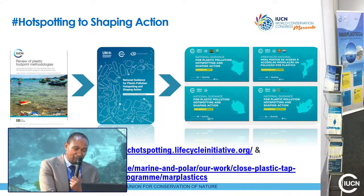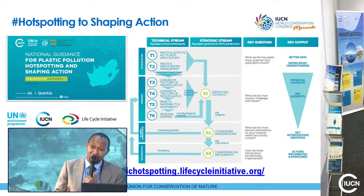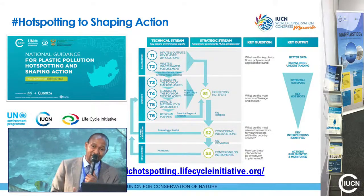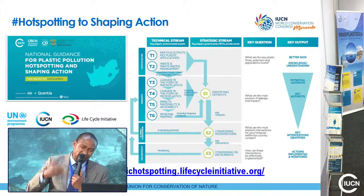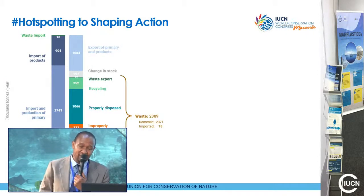So our partnership with UNEP, through its Life Cycle Initiative, Environmental Action, which is a European-based eco-design consultancy, and Quantis, which, as you all know, is a large sustainability consultancy that works globally, developed this methodology to help us account more for plastic leakages into the oceans, and go beyond that and prioritize a set of interventions that are more significant in responding to the hotspots that are identified.